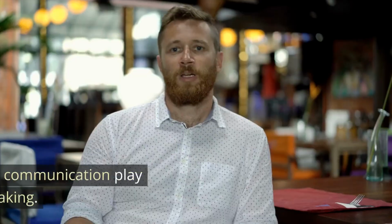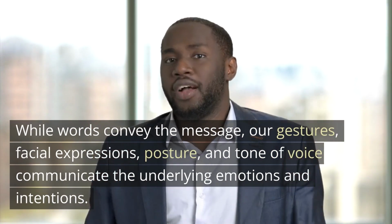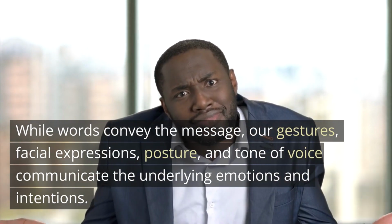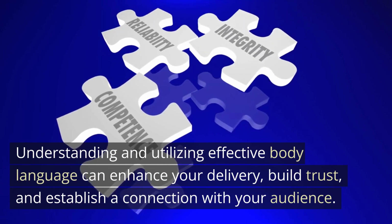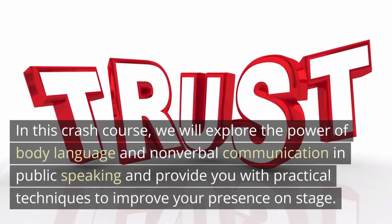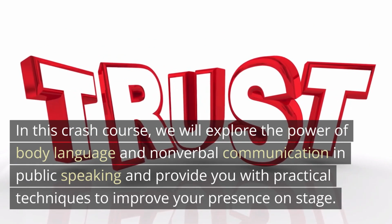Introduction. Body language and nonverbal communication play a significant role in public speaking. While words convey the message, our gestures, facial expressions, posture, and tone of voice communicate the underlying emotions and intentions. Understanding and utilizing effective body language can enhance your delivery, build trust, and establish a connection with your audience. In this crash course, we will explore the power of body language and nonverbal communication in public speaking and provide you with practical techniques to improve your presence on stage.